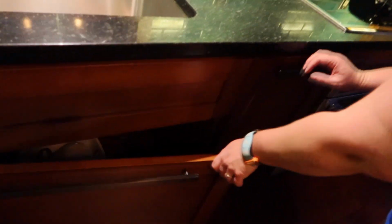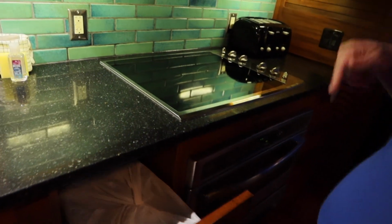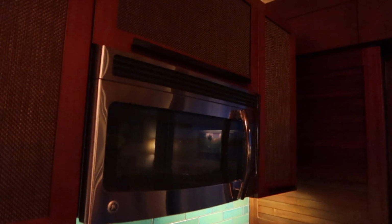Okay, so you've got a fire extinguisher, extra paper towels, and a drying rack. Okay, is this a drawer? Nope, nothing happens there. Another trash can. So the recyclables was over there, trash can is here. And just in case you really want to cook on vacation, you got a microwave. Okay. More stuff. Cookware, microwave, stovetop, oven.